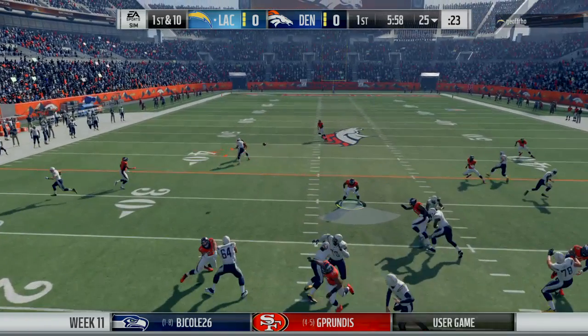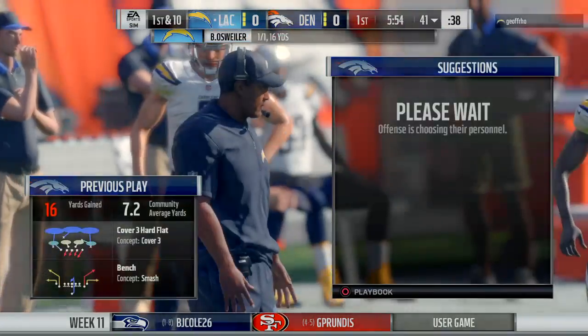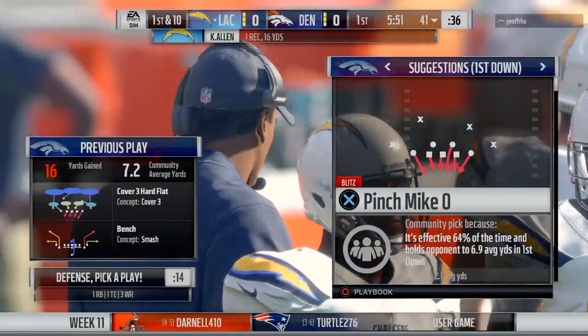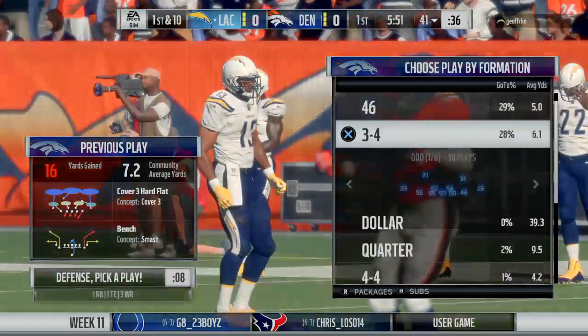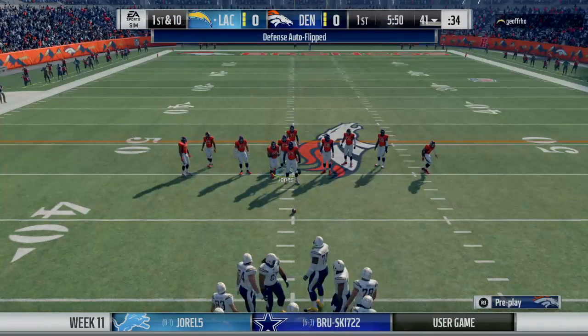Throwing now, Osweiler. And this is caught. First catch for Keenan Allen. It'll be a pickup of 16 and a Charger first. Now the offense lining up, 1st and 10.